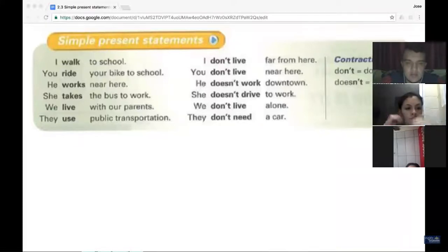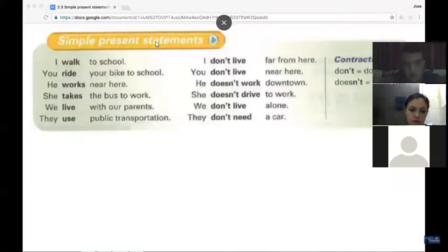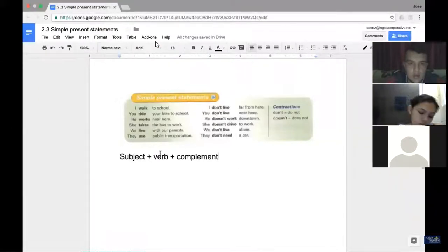Contractions. Don't equals do not. Doesn't equals does not. The examples illustrate how we can form positive statements and negative statements. Let me start by explaining how we can form positive statements. In order to form positive statements in the simple present, you need to follow this formula. Subject plus verb plus complement. For example, I walk to school. I is the subject. Walk is the verb. And to school is the complement.